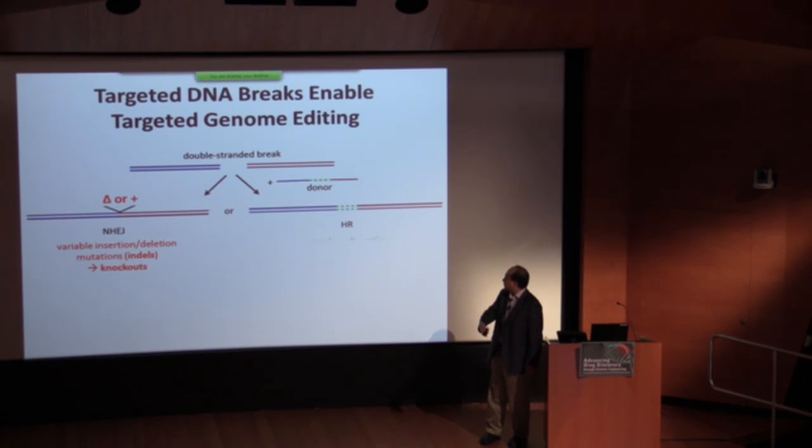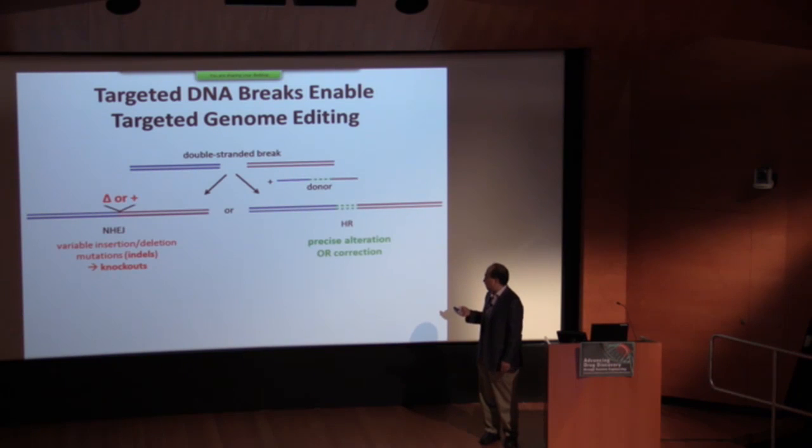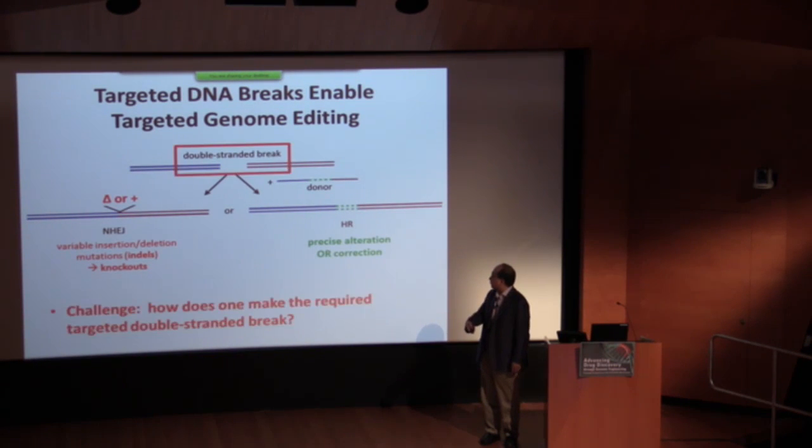So by this process, you can make precise mutations or alterations, and it also offers the possibility of being able to correct mutations back to a wild-type sequence, which of course is of interest for using these reagents for therapeutic purposes. But the challenge for many years, and really when we first entered this field now about 9 years ago, was how do you make this targeted double-strand break in the first place?